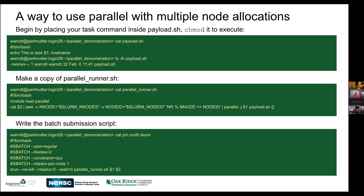There are two arguments being given to this script. The first one is going to the parallel -j argument. So if you want to set the number of jobs that it's running on each of the nodes, then you can do that. Second argument is the input task list that will be distributed amongst all of the parallels.